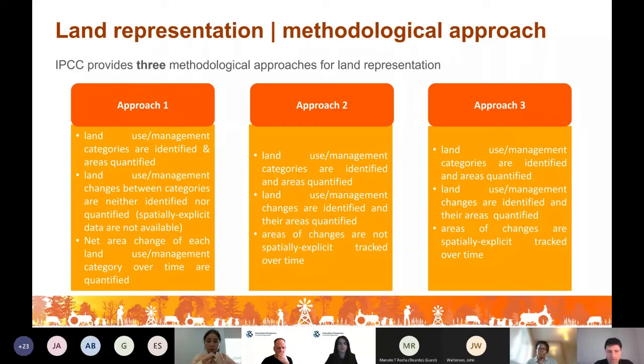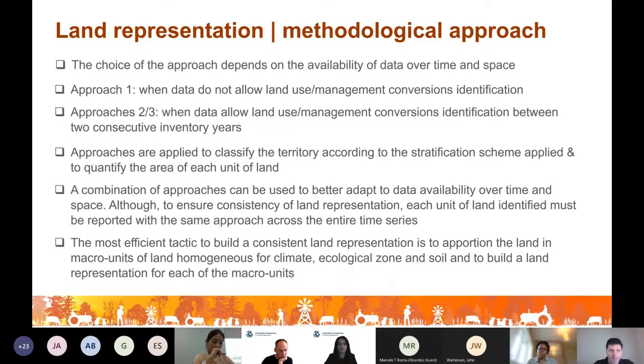We have approach two, which is a more detailed approach and more demanding than approach one, where we do have information on the gross area land use changes, but we don't know where exactly this land use change occurs. And finally, we have the most detailed approach, approach three, where we do have all the information that we need in order to make our land representation accurate. The choice of the approach that we will implement, of course, depends on the availability of data over time and space.